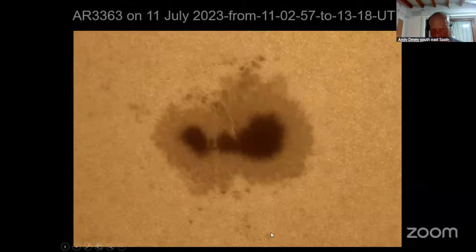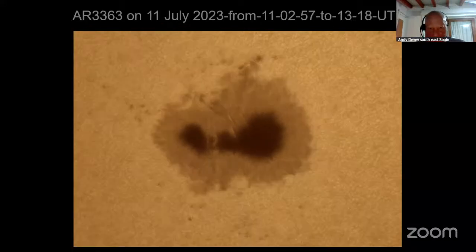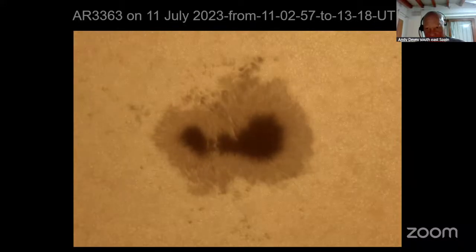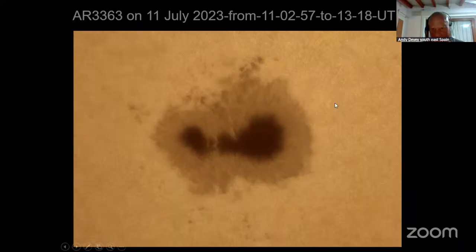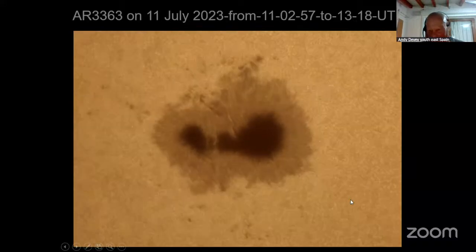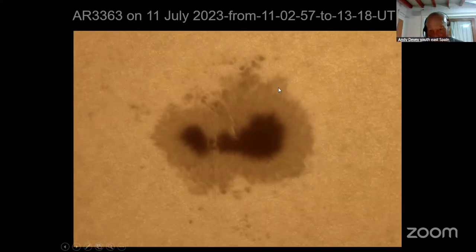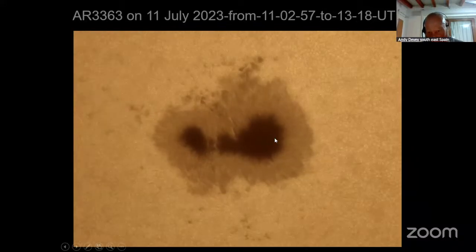Can you see that okay? Yep. Just showing you a time lapse of a sunspot, AR 3363, and that's a 2-hour 20-minute run. You can see all the convection cells boiling. These are about 1,000 kilometers in diameter. You've got the dark umbral area and the penumbra, and you can see the plasma running down the fibrils actually into it.